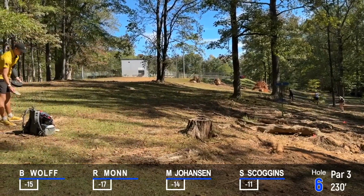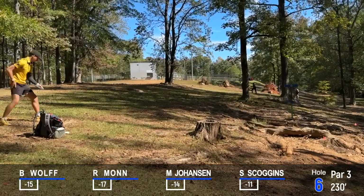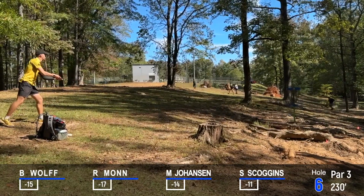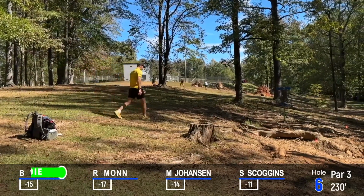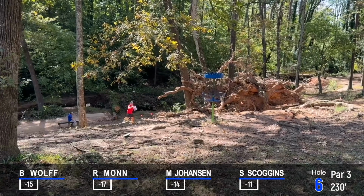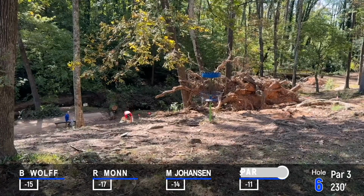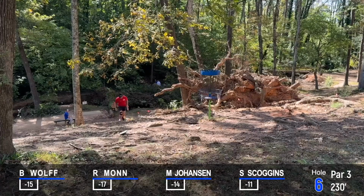Ben says he is 10.1 meters away from the basket right now. Good putt. He just wanted to pad those circle 2 stats. Oh, wow. That is a great par save from Steve. That was a huge par save.